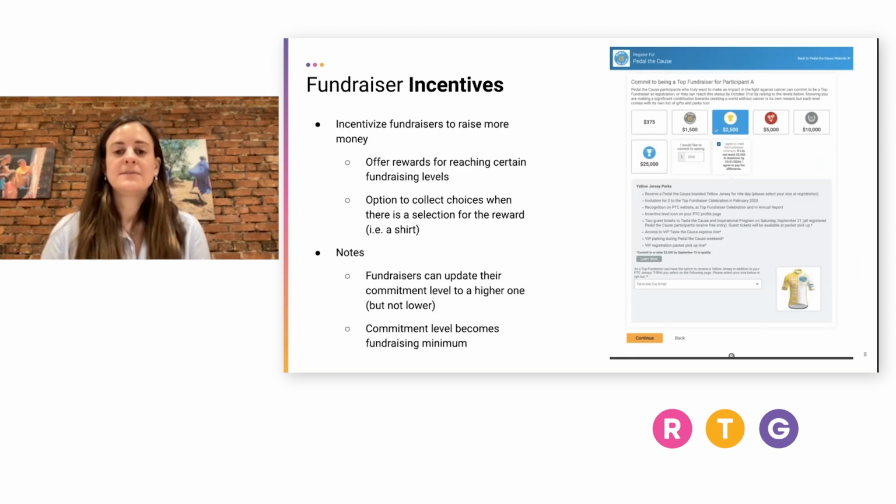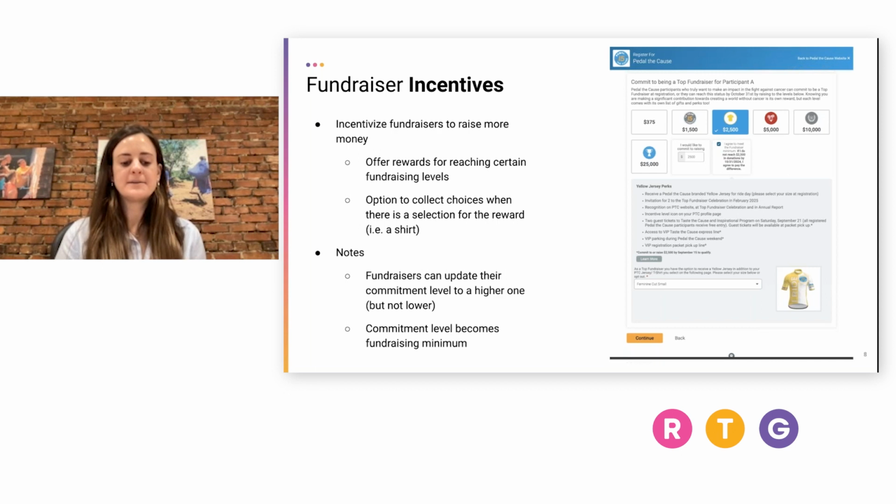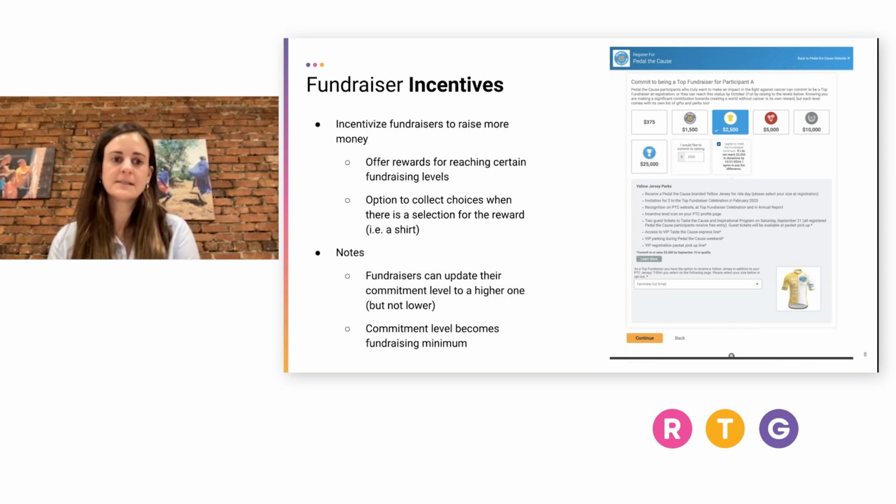Fundraiser incentives are another way to do fundraiser swag, fundraiser rewards. We've had this concept of fundraiser refunds for a long time now, where you can automate a refund of the registration fee when fundraisers reach a certain amount raised that you define in your setup. Fundraiser incentives are a bit more loose in that it's not necessarily tied to any monetary prize, but it could be swag or recognition that's tied to achieving certain levels raised.